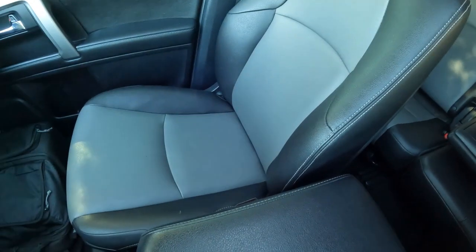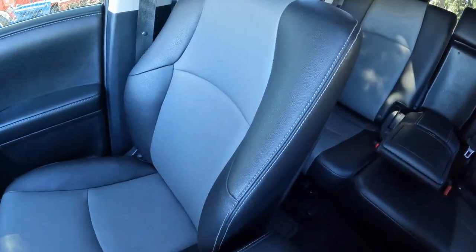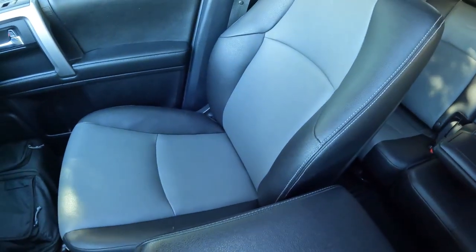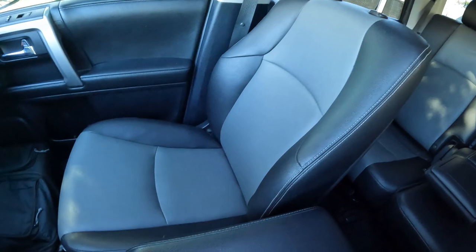We have this nice synthetic leather interior, a little bit better than cloth. I think the synthetic leather is definitely family friendly. It would do great with spills and food and stuff, which, I have a 4-year-old and a 7-year-old, so we have to deal with that a lot in our cars. So definitely family friendly as far as cleanup goes.